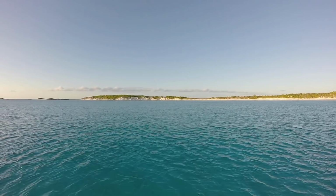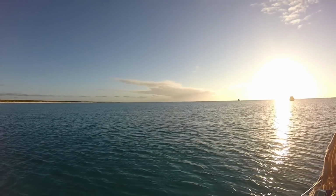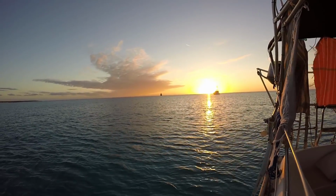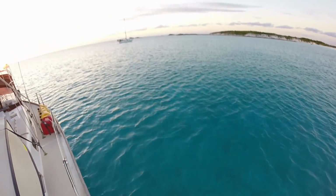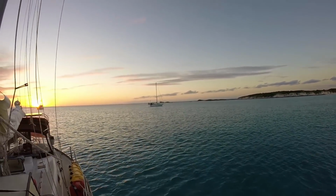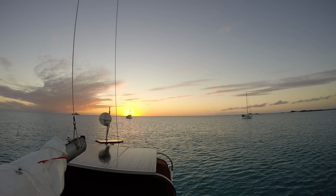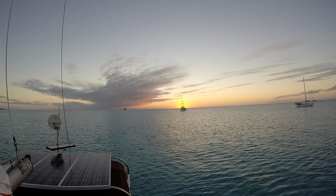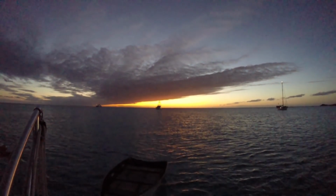Got some really cool looking clouds in the sky. Thinking we're gonna get some really nice colors when the sun goes down. Wow, is it beautiful out.